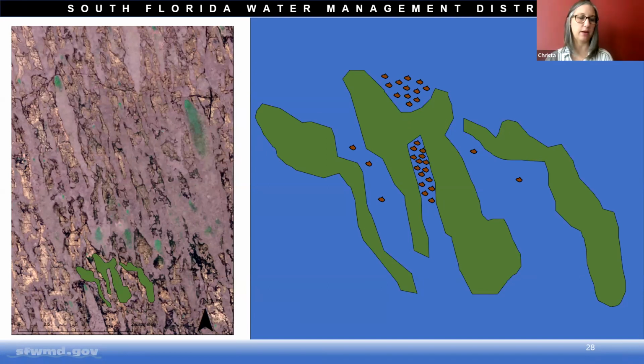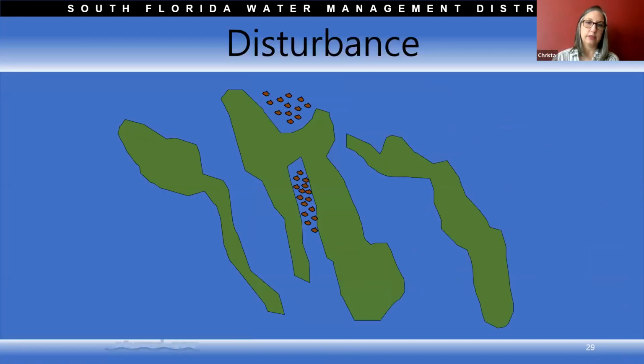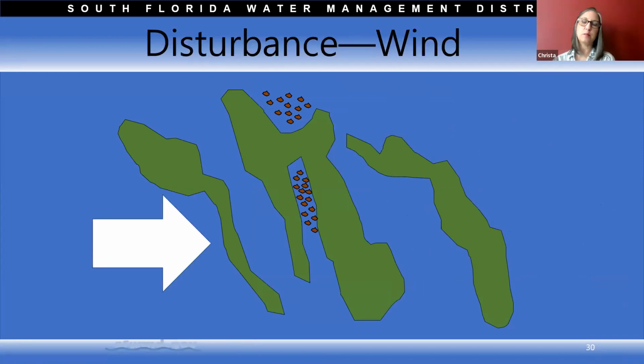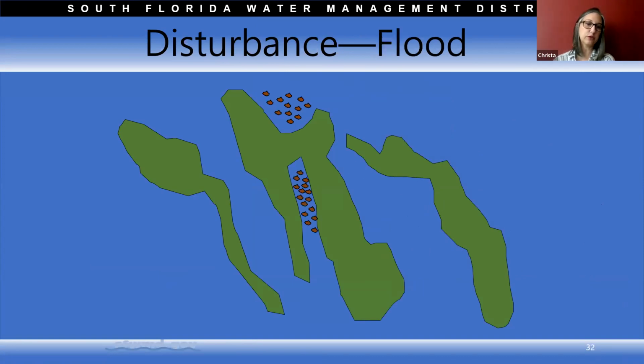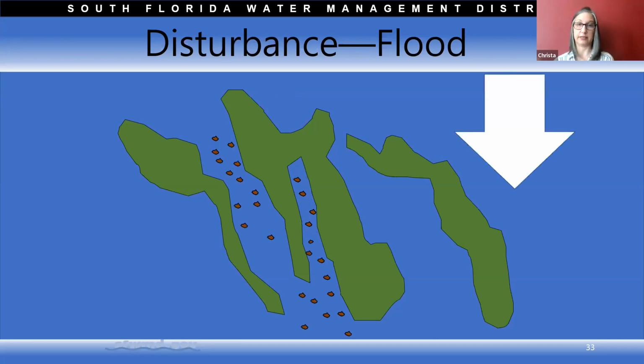So we had to think about how that would happen. In a hurricane, a flood would come, and in large pulses, they would redistribute that sediment into areas that didn't have sediment created because they had too high flow. There's also wind-driven disturbance where those areas that have no flow and a lot of sediment created get redistributed. Hurricanes are just other wind events.